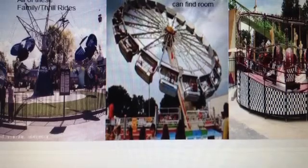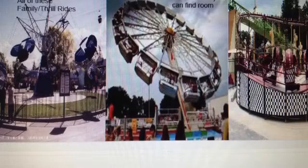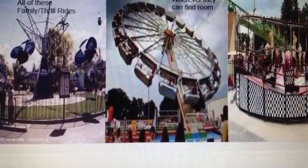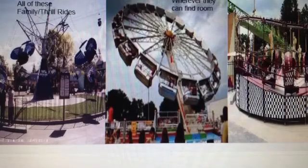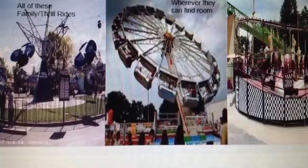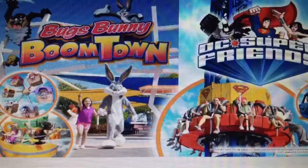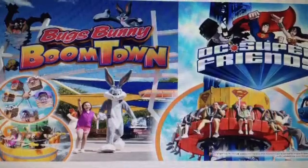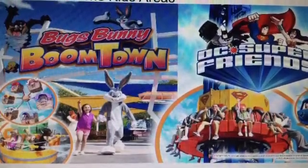And if they do get that Frisbee too, this would give them quite a few more flat rides, if you will. But this could be a pretty good addition. You never know where they can put this. They could just put it anywhere, wherever they can find room. That's really it.